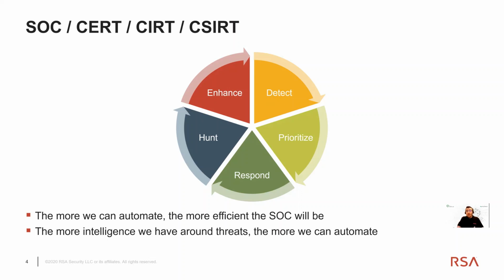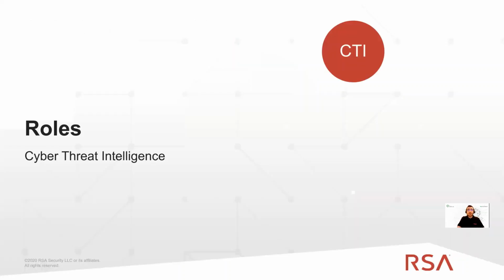And to be able to automate more, we will need to have better intelligence to know exactly what type of threats you are expecting, what types of attacks you are expecting, to be able to automate the detection mechanisms for those types of threats. So if you look at the first role that we would require in a SOC, it is the cyber threat intelligence team.